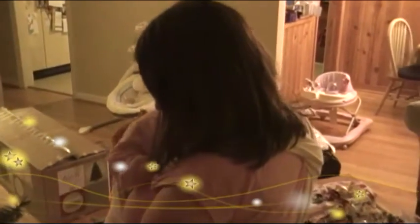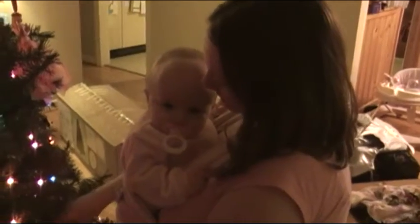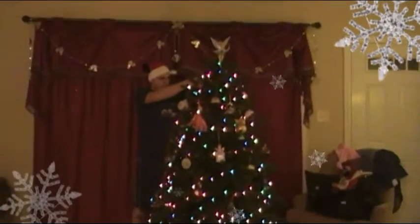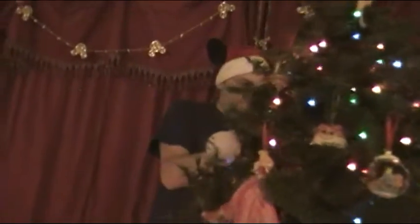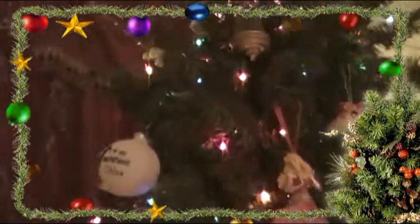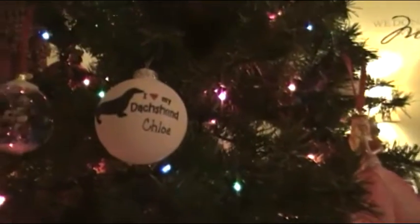Is it warm out, honey? Yeah. Yes, bring it up for the camera, though. Santa Mickey. Show some of the ornaments. Here is Aurora. And I love my dachshund Chloe.